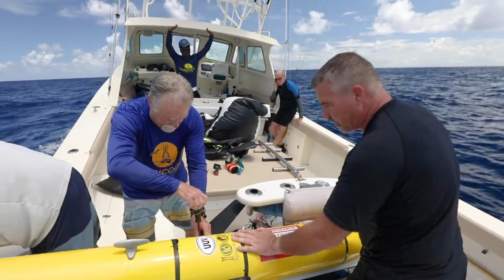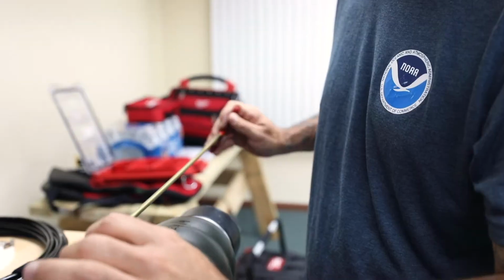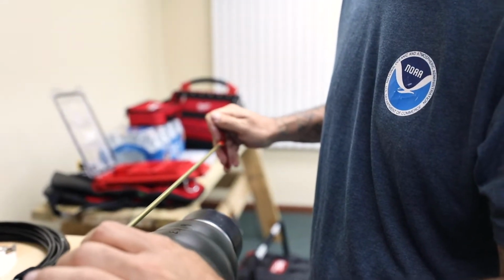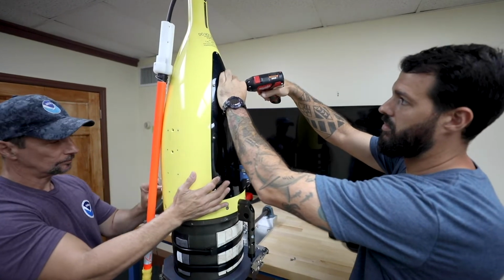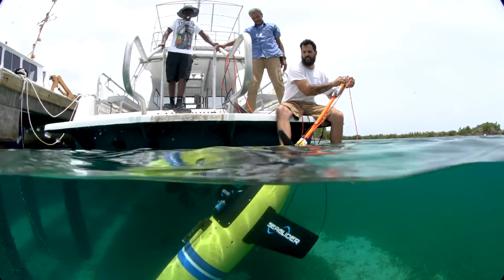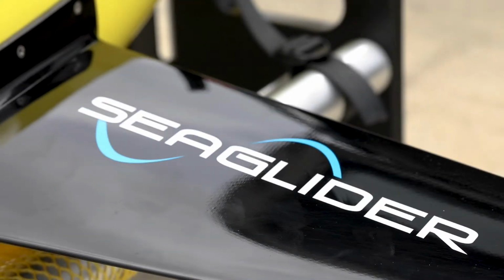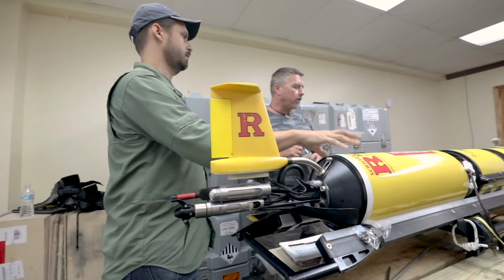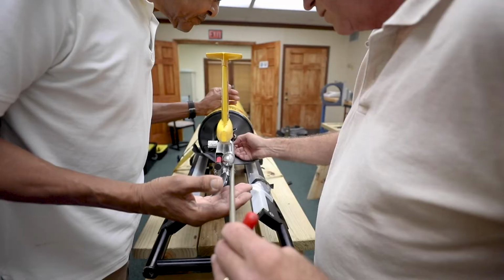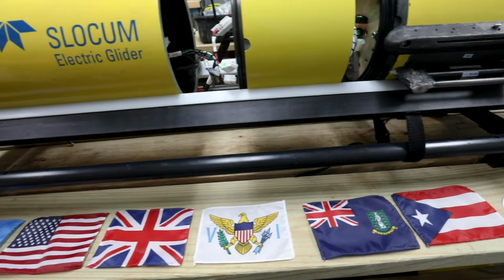In this phase of glider deployments that OCOVI and CARICOOS are involved with, we're working with two partners. The first is NOAA, the National Oceanic and Atmospheric Administration. Their Atlantic Oceanographic and Meteorological Lab is deploying a series of gliders in our waters and in Puerto Rican waters, and that model is called the Sea Glider. The second glider, we are working on with our partners at Rutgers University. The Rutgers University lab uses a glider called a Slocum glider.